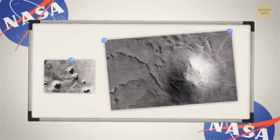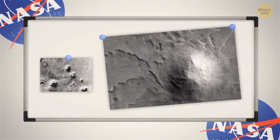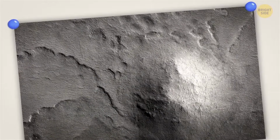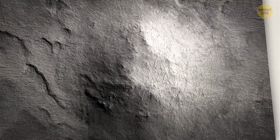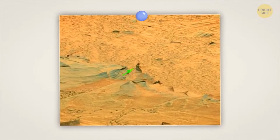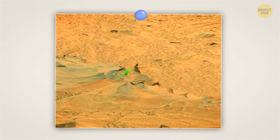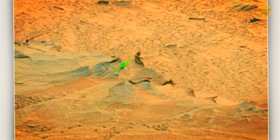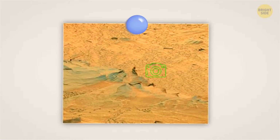Nah. Look at the photo of the same spot taken by the current Mars Reconnaissance Orbiter. The resolution is much better, and the face has miraculously turned into an ordinary hill. Or look at this teeny Bigfoot, whose image was captured in 2008. I say teeny because this creature is just a few inches tall, and when the photo was taken, Bigfoot was only several yards away from the camera.